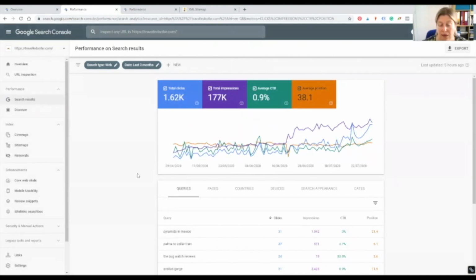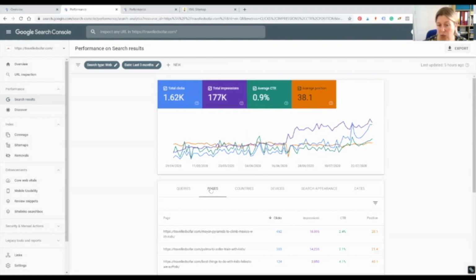Fabulous. The next thing that is really important is switching from your queries to where Google shows you your pages. You can see your impressions for that page, the number of clicks, the click-through rate, and the position in search. You're then able to isolate those pages and look at what people are typing in to see them.